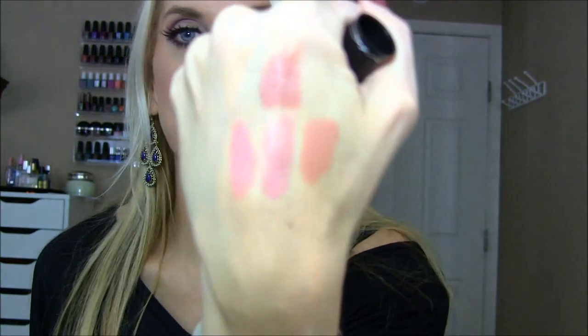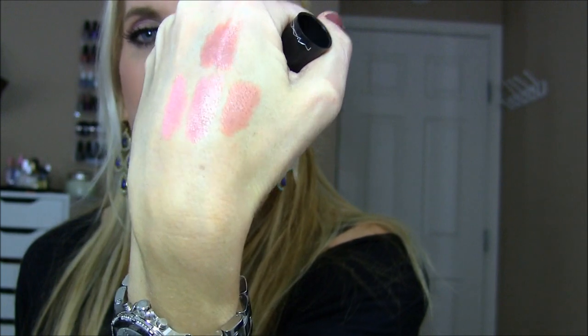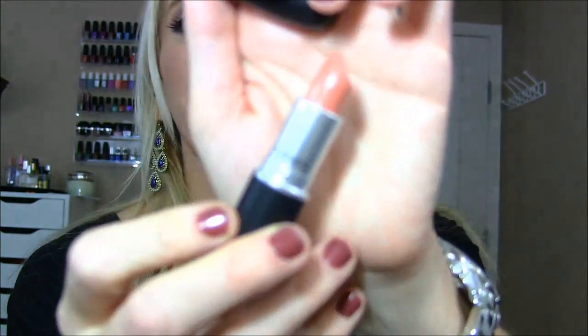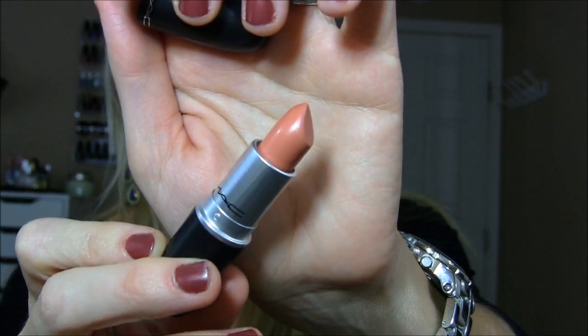Next is Honey Love. This is just one of my top 3 nudes ever. I absolutely love this color. I think it just looks good on every single person. I honestly do. I just think it's the perfect nude. It's not super wash you out like MUFE, but it has the perfect balance of color and still lets you wear a smoky eye if you wanted to. The next one is Shy Girl. This is just one of my all-time favorites. It's been in my collection forever, and it's just the perfect peachy color.